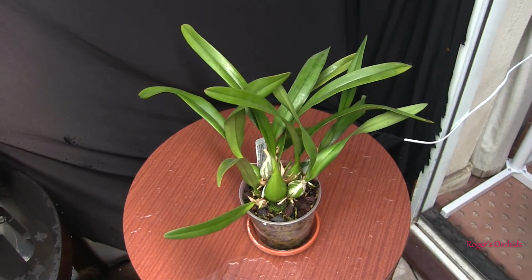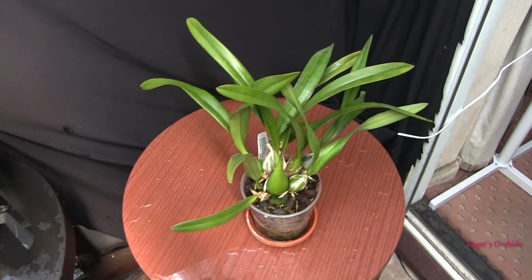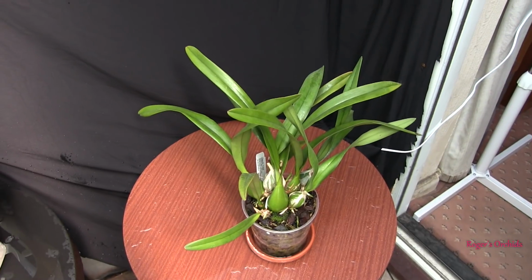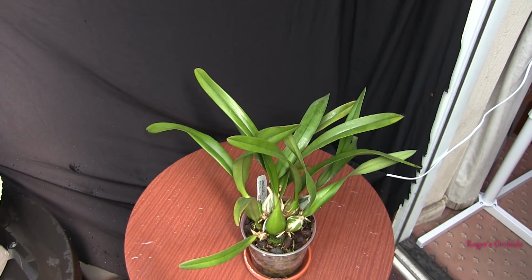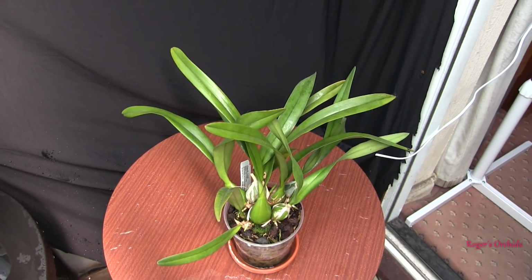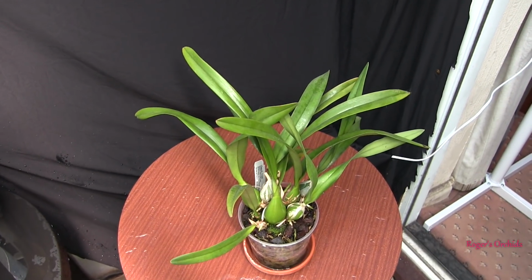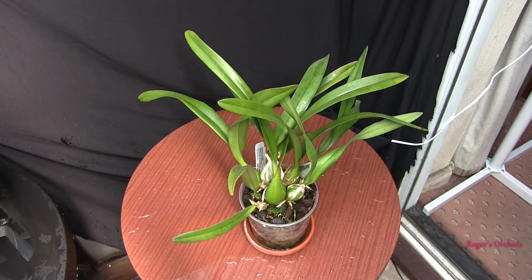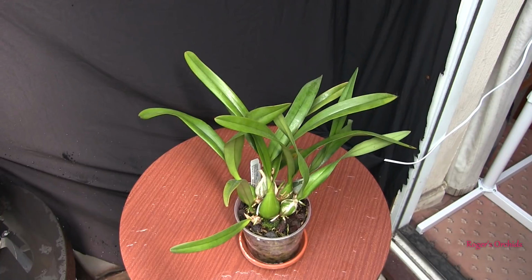This is my Encyclia cordigera, and this has been a Mr. Sulky. When I got it, it was in bloom, and it was totally root bound. And in my wisdom at the time, which may not have been the best idea on reflection, I potted it on because I didn't want to disturb it. And so basically I put it in a larger pot with some fresh media around the outside. And some roots grew into that media.